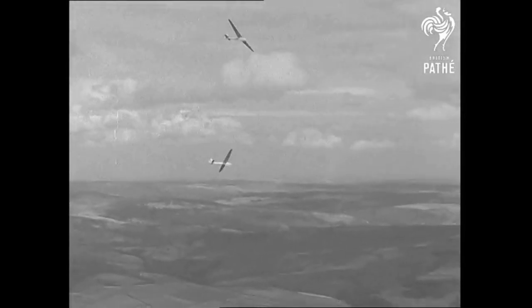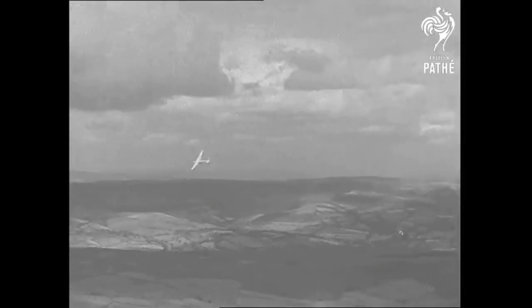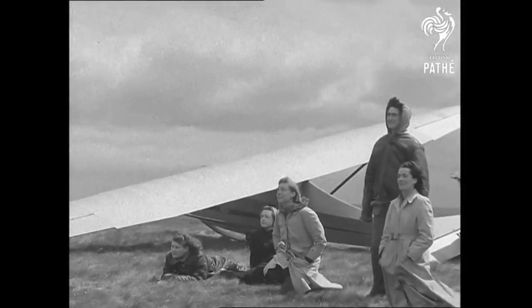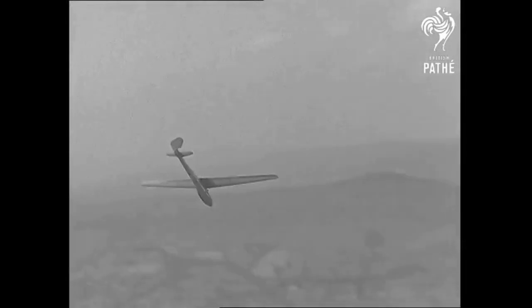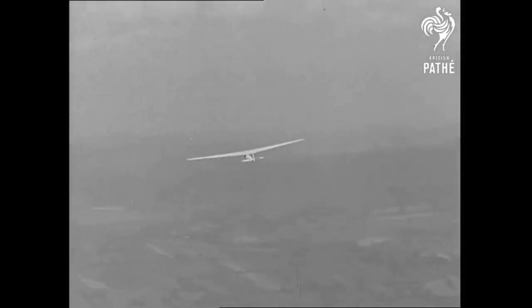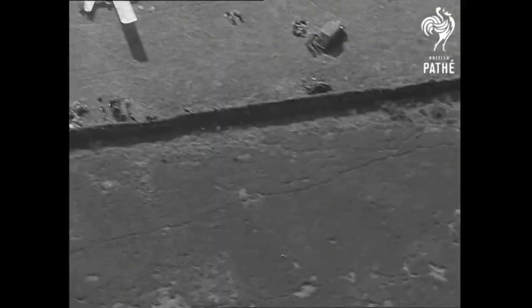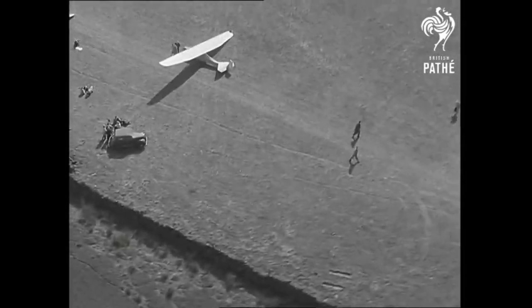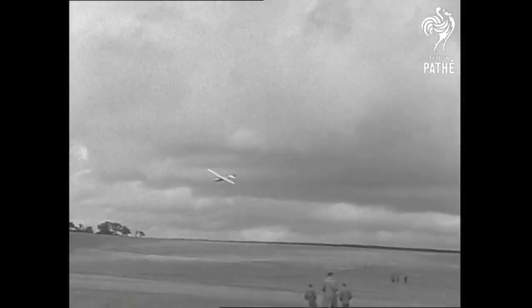Like gulls, in perfect silence, held up by the gently rising air. Yes, very like gulls at play. Play over, they land one by one as lightly as thistledown.